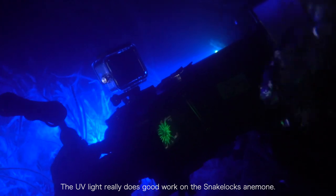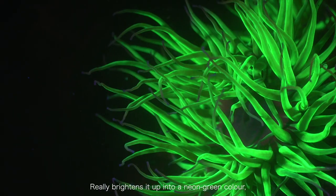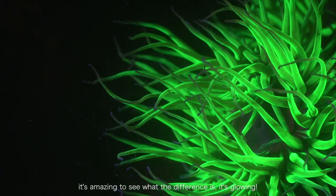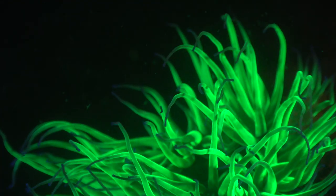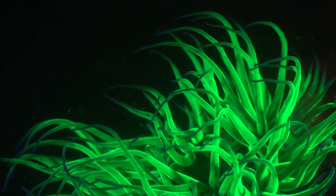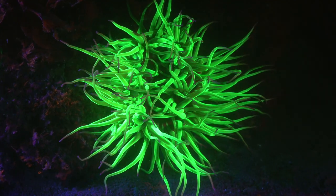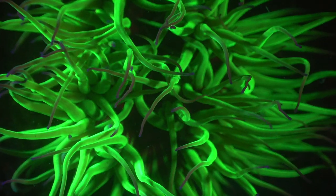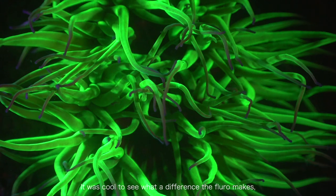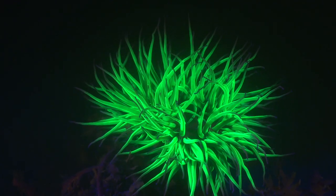The UV light really does a good job on the snakelocks anemone. Really brightens it up into a neon green colour. It's amazing to see what difference it makes. It's glowing. So cool. It's really cool. So it's cool to see what difference the fluoro makes. Other species such as corals will do the same, but unfortunately we don't have them at this site.